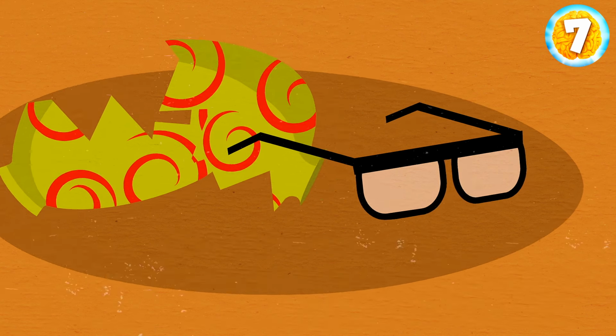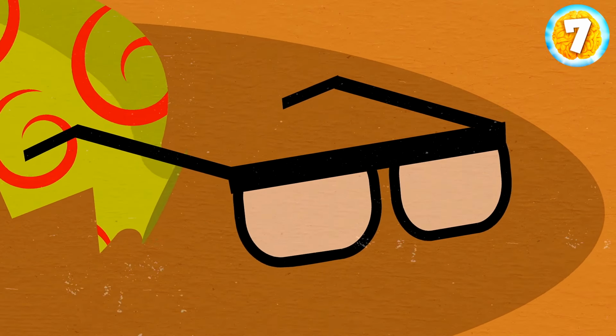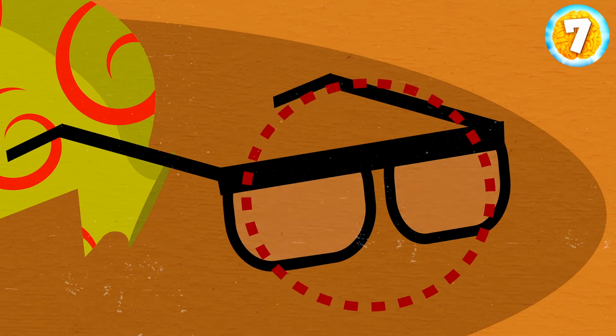Anyone who wears glasses knows they don't fog up when you go from a warm room to the cold outdoors. It's the other way around.